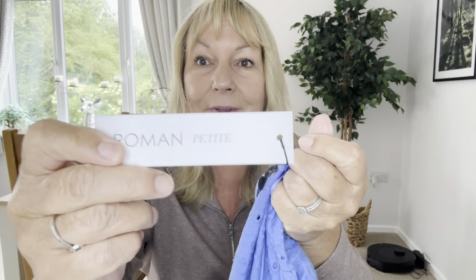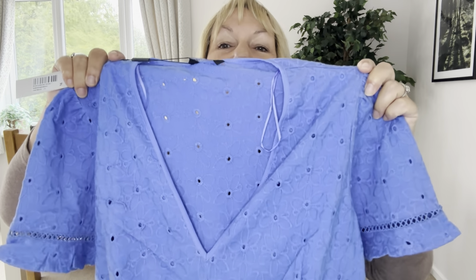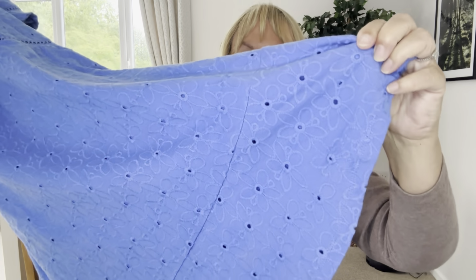Okay, I think we've got the little petite dress to go next. Let's see what that's like. So this last dress, I didn't realise I'd obviously selected petite. So this is embroidered jersey, size 16. And as I said, I've got it in a petite and this was £36. So I think this one is going to be a little bit short. So it's got a nice V-neck, nice little floaty sleeves, and it's got a little peplum on the bottom.